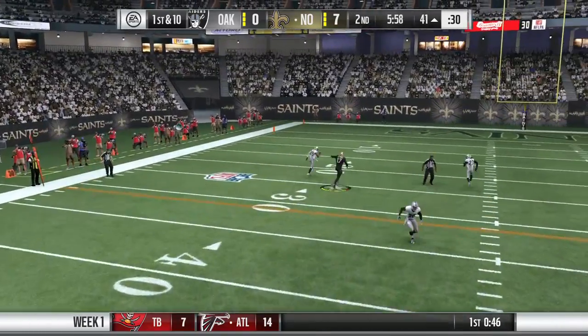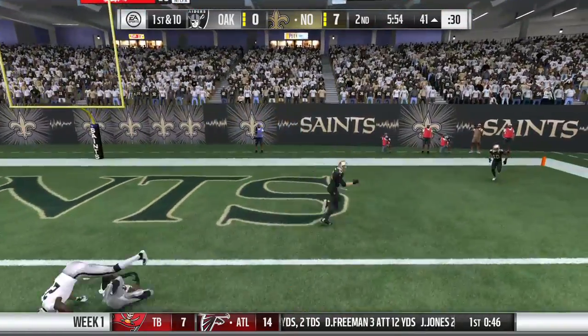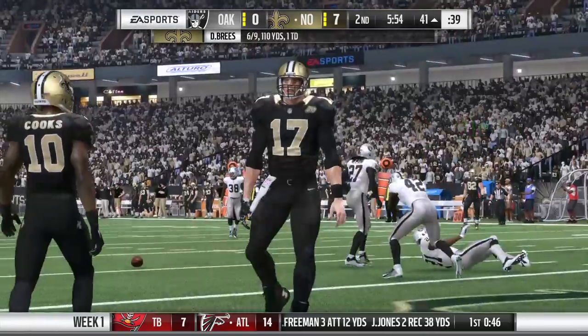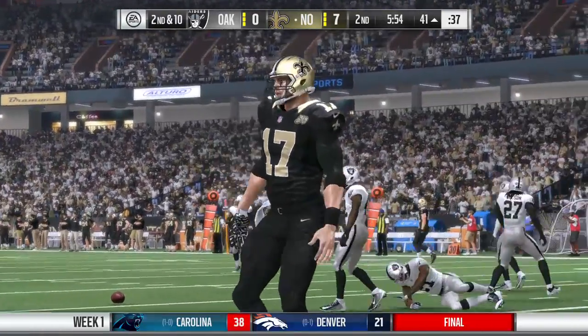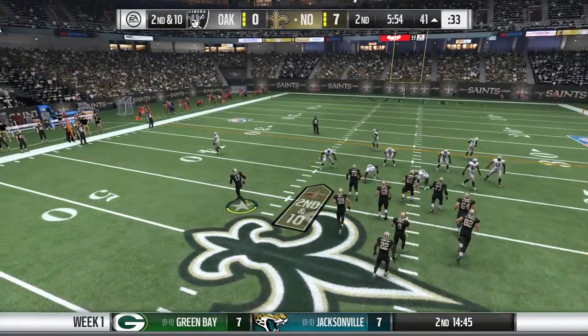Now a play fake here on 1st down. Finding time. He's going to let this one go deep. Oh, incomplete. The rookie had it and lost it there. And it'll be 2nd down. Unable to connect on the 1st down pass play.